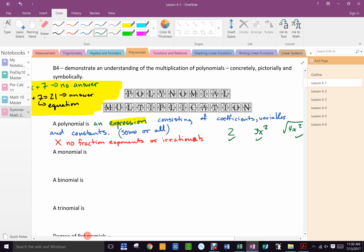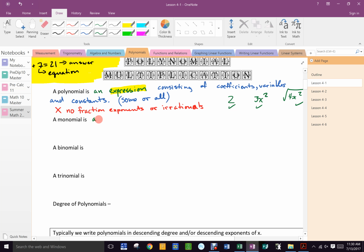Sweet. Let's carry on. A monomial is a single variable, constant, or coefficient expression. I'm not talking about Scrabble. So it can be a variable, x. It can be a constant, 7. It can be a coefficient, 3x. Everybody cool? Everybody good?